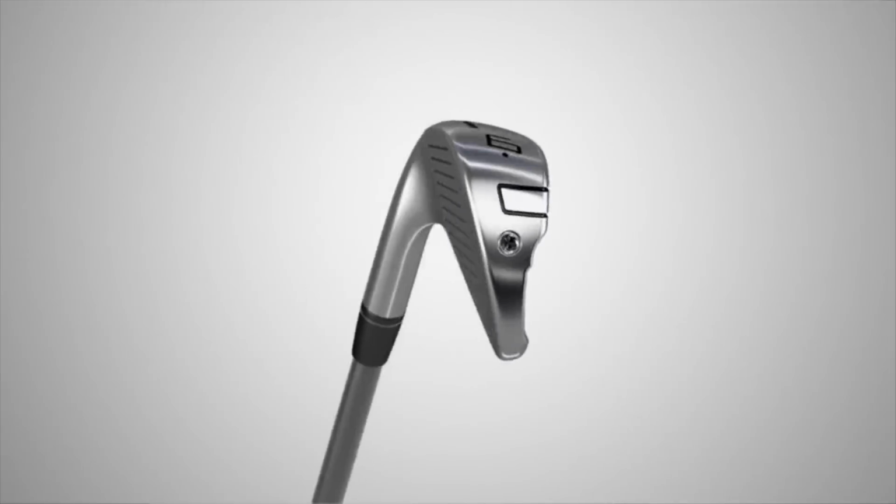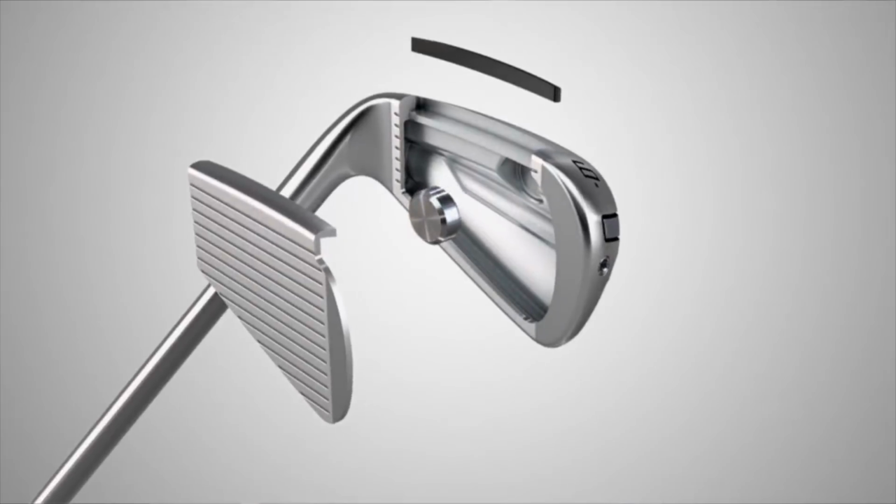The reason why I put it just ahead of the PXG is because from a shelf appeal, the PXGs look great, but I just think this is one of the best looking irons that I've ever seen. When they're sat there in your bag, they're a joy to look at. They look great in the address position, a good size. They're not intimidating, but they're not bulky in any way.